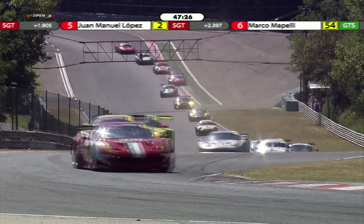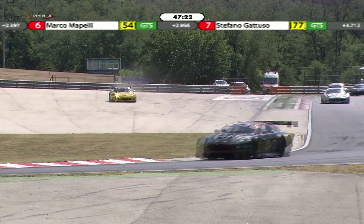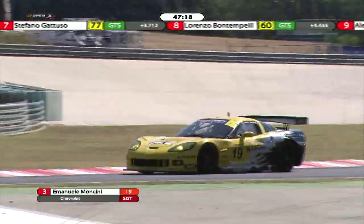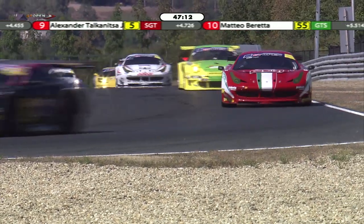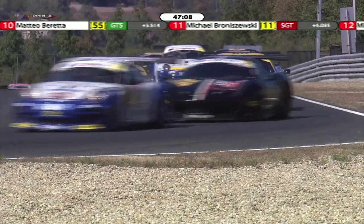As Malicelli attempts to pull away from Federico Lea, Mancini runs off and wide through turn four. He's going to lose several positions as a result of that. He certainly loses two slots. He rejoins in fifth, having been demoted by Nick Tandy and Juan Manuel Lopez. He's got Marco Mappelli right on his tail, and that Corvette has looked a little bit unwieldy through the first lap and a half.